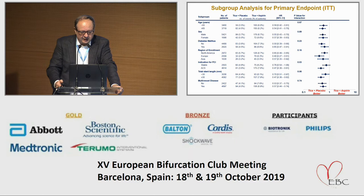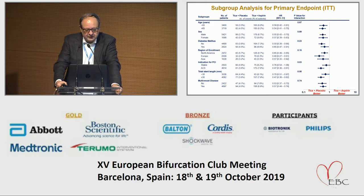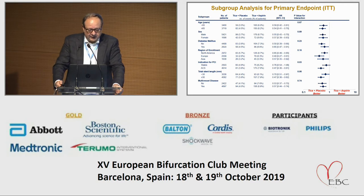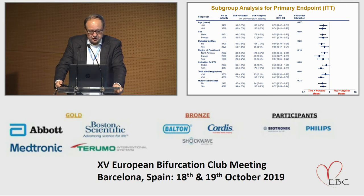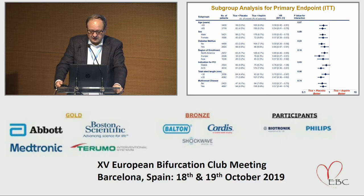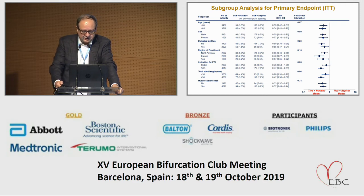Subgroup analysis for the primary endpoint and the intention to treat cohort. Again, there are no significant differences or outliers in terms of any subgroups, age less than 65 versus 65 or older, sex, diabetes, region of enrollment. All of these subgroups, basically, the trends were the same, or the direction of benefit was the same between ticagrelor monotherapy or ticagrelor and aspirin.